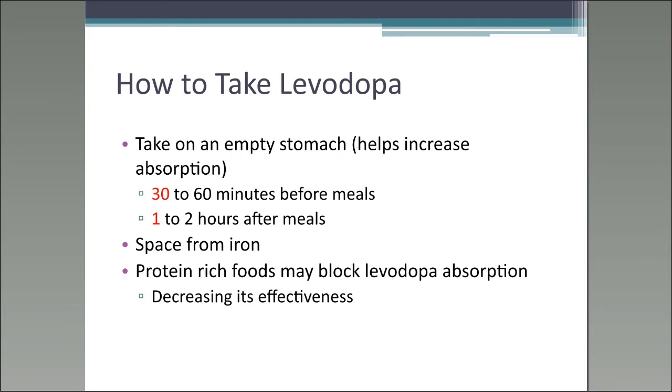So in regards to how to take levodopa, it is best taken on an empty stomach, because that actually helps increase absorption. Usually I recommend 30 to 60 minutes before a meal or 1 to 2 hours after a meal.